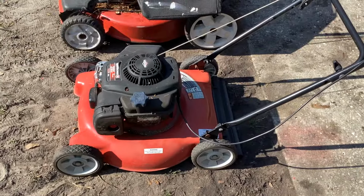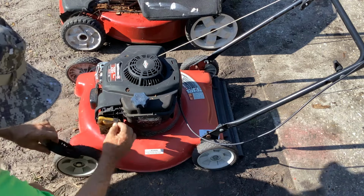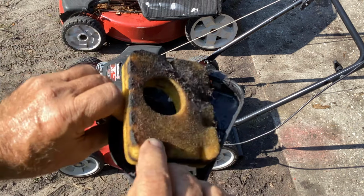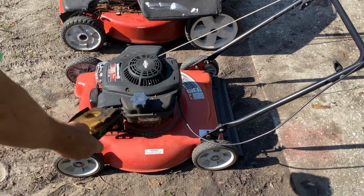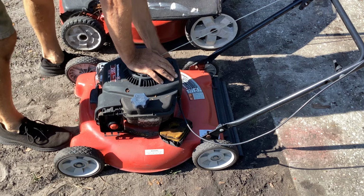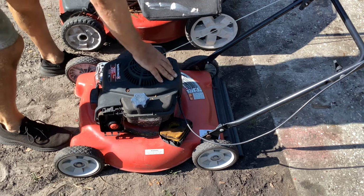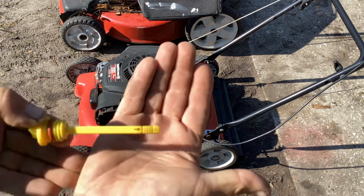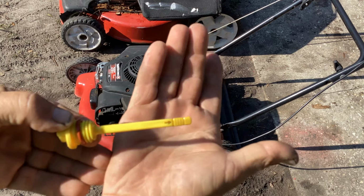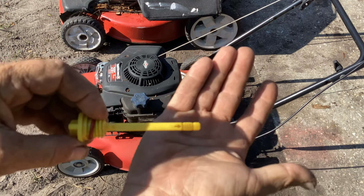Okay, let's do an oil check, an air filter check. I would call that the original filter. We'll put that to the side. I'm guessing on this, it hasn't been abused. I can just tell we're going to have an issue with fuel, that's my assumption. Oil hardly used and it's at the right mark. I swear they took this thing out of the box and used it once.